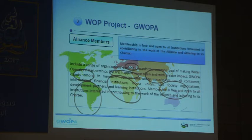Membership is free and open to all institutions interested in contributing to the work of the Alliance and adhering to its charter.